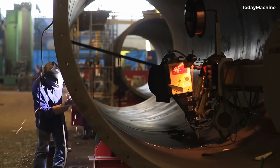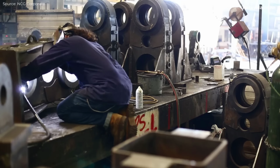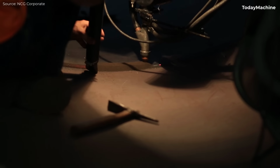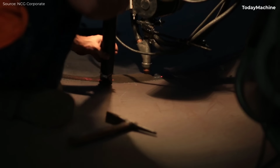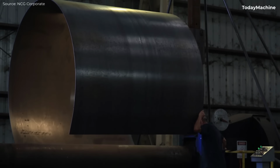For instance, CNC machines have revolutionized the industry by enabling precise cutting and shaping of steel components. Automated welding systems have significantly improved the speed and quality of welds, reducing labor costs and enhancing structural integrity. BIM software allows for detailed 3D modeling of structures, facilitating better project planning and execution.